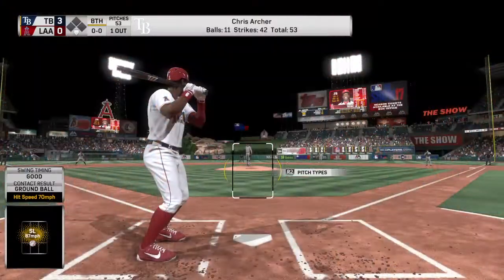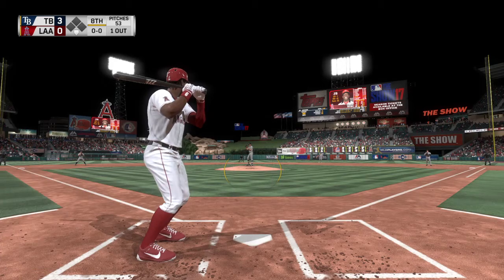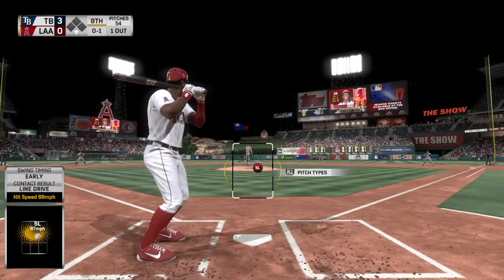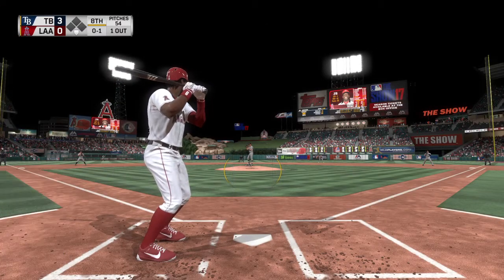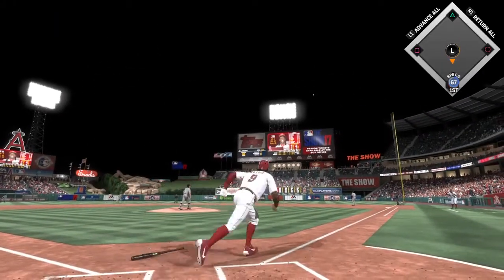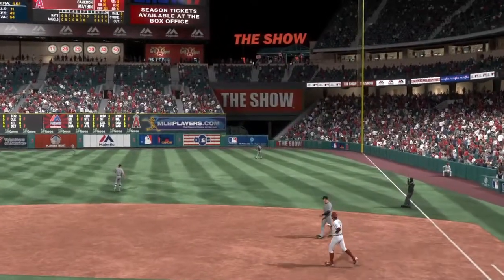Here's Cameron Maybin now. He comes in 0 for 2 thus far. Swing and a liner. Foul. 0-1, here it comes. Hit the other way out toward right field. Souza is under it, two gone.